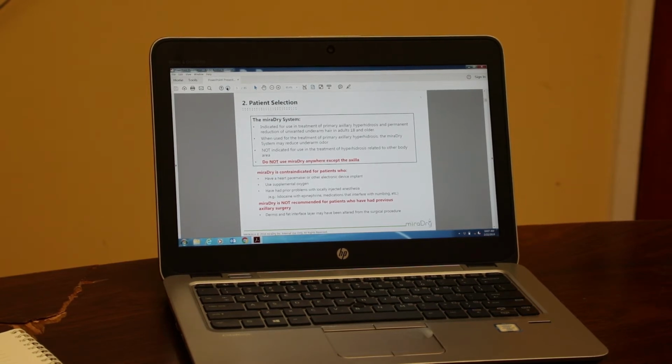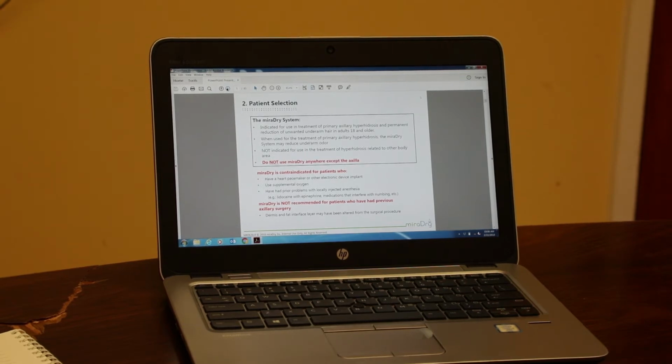So it's all about setting up realistic expectations, which we'll go into, but we don't ever want to say you're going to be bone dry after one treatment, because we are hitting the majority of glands in the majority of people, 90%, but not all of them.